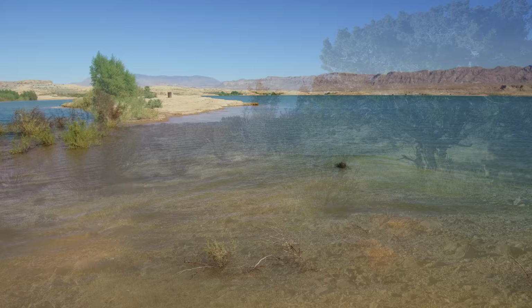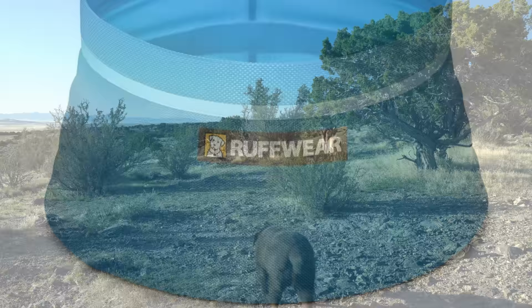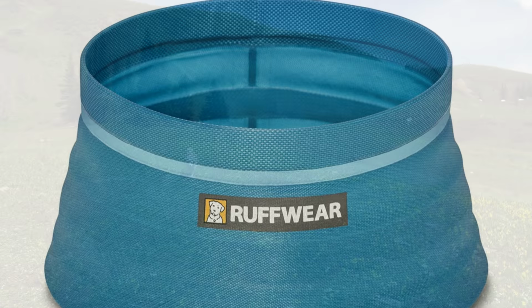Now, we also take the dogs hiking whenever we can. Zoe has a dog pack so she can carry the dog's food and water on longer hikes. But even on a shorter hike, we make sure to carry with us a collapsible Ruffwear bivy bowl to share our own water with the dogs while we're hiking.